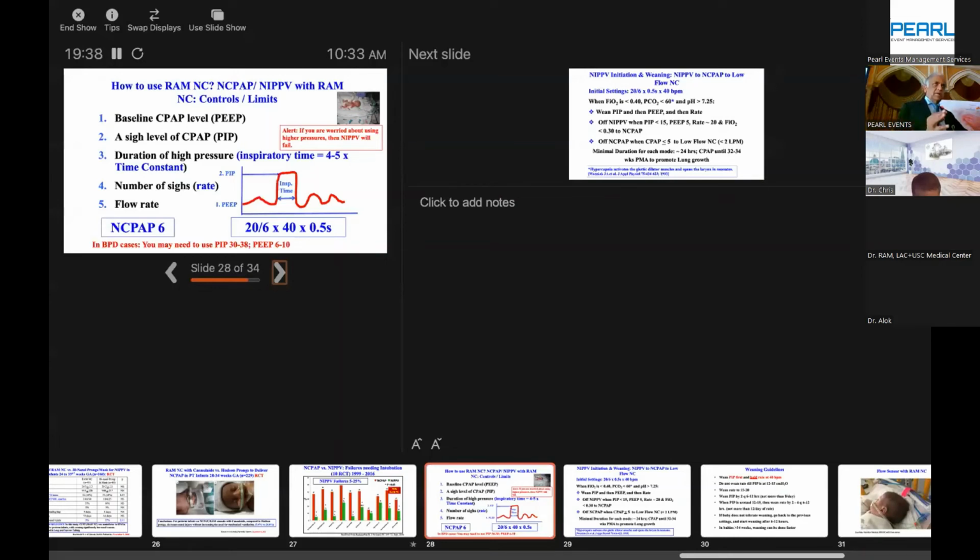You have to use long inspiratory time. Don't use 0.3, 0.4, it doesn't work. At least 0.5. In BPD babies, after 2 or 3 weeks, baby has lung disease, airway disease, we have to use much higher pressures. We use as high as 30 to 38 peak inspiratory pressure. Peak of 6 to 10, occasionally we do even 12. So if you're worried about using higher pressure, don't use NIPP, it will fail.